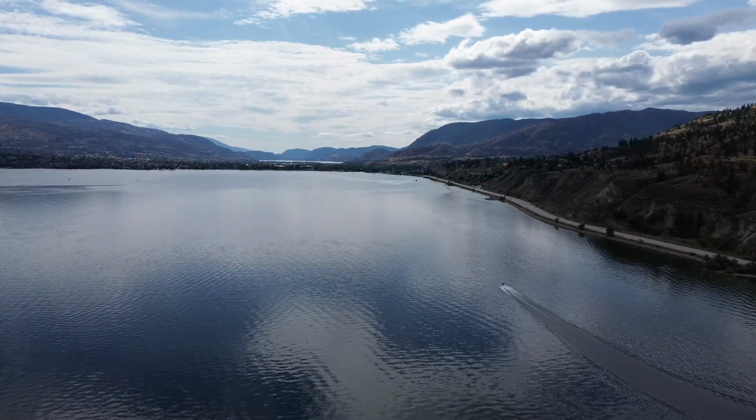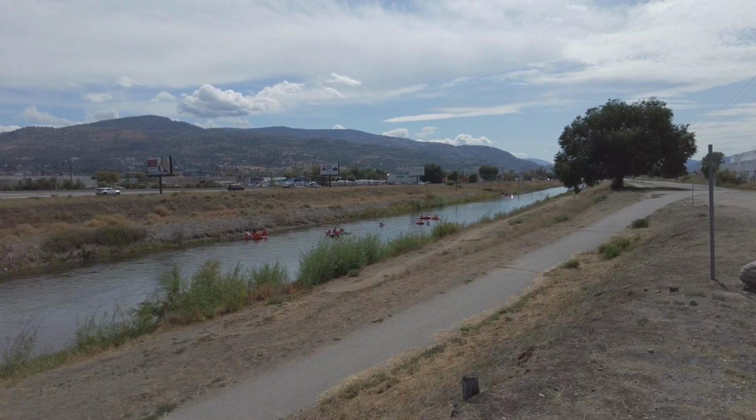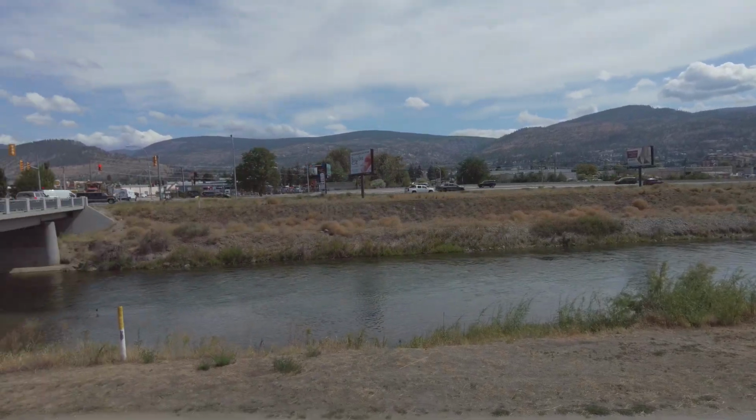Obviously, if you're into anything water sport wise, Penticton's going to be an amazing option for you. You don't have to own anything special. There is the channel in Penticton that tons of people come to every day in the summer to float down. And depending on the levels of the water and the speed that the channel is floating, it can be a really quick adventure, or it can be something that takes up several hours and fulfills your whole day.